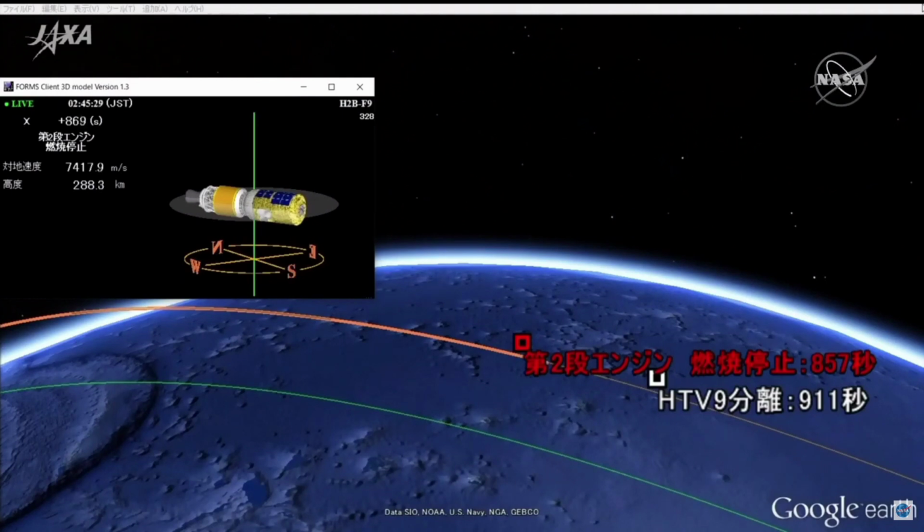And we have a report of second stage shutdown on time. We'll be standing by for spacecraft separation moments from now. 15 minutes into the flight, standing by for spacecraft separation.